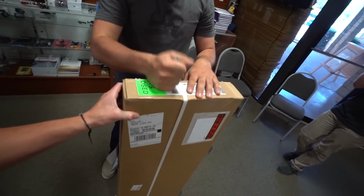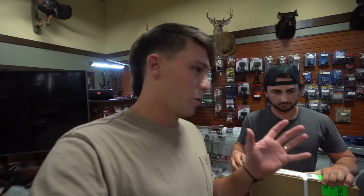Inside this box, it's a brand new bow. But now we're here in Atlanta. Saved us a little bit of a flight. Chris is basically gonna set me up a bow how he would set up his bow. And he's doing the full setup on his channel, but I'm gonna show bits and pieces of that.